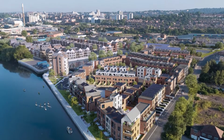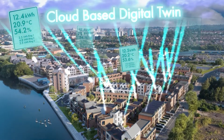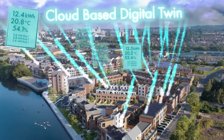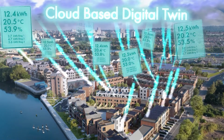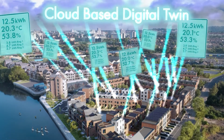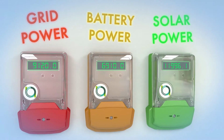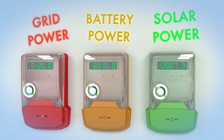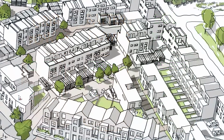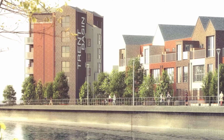Operation of the project is closely monitored and a cloud-based platform has been developed for data storage and analysis. In 2019, over 150 megawatt hours of energy was generated, resulting in carbon savings equivalent to 34 tons of CO2. The average annual electricity consumption of monitored households was just 2.6 megawatt hours, and therefore the total energy generated was enough to supply over 75% of the annual community electricity needs for the entirety of phases 1 and 2 of the development. Trent Basin Project truly is an active community revolutionising energy systems.